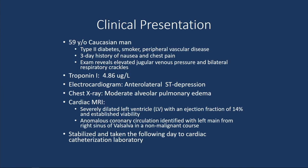So to start off with our case, we have a 59-year-old Caucasian man. He's a type 2 diabetic, a smoker, and has established peripheral vascular disease. He comes in with a 3-day history of nausea and chest pain. His exam is consistent with heart failure. He has an elevated jugular venous pressure and bilateral respiratory crackles. He has a mildly elevated troponin I.